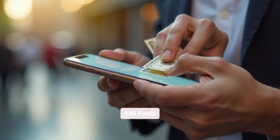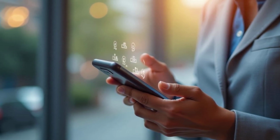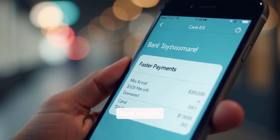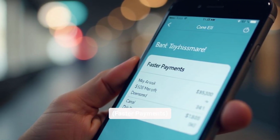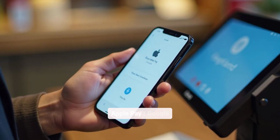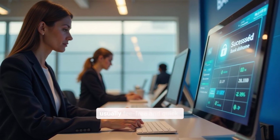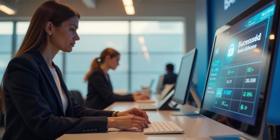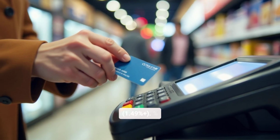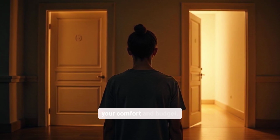Add funds. Now it's time to fund your account. Most UK exchanges support bank transfer, faster payments, debit card, Apple Pay/Google Pay. Bank transfers are usually fee-free and quick. Card payments are faster but may come with higher fees, 1.49% plus. Choose the option that suits your comfort and budget.